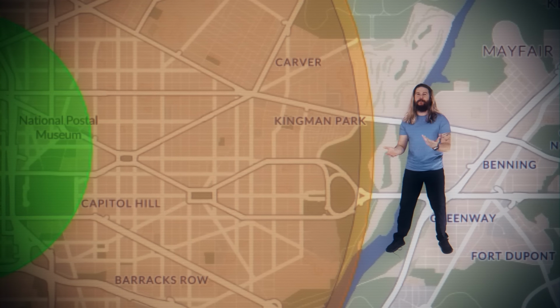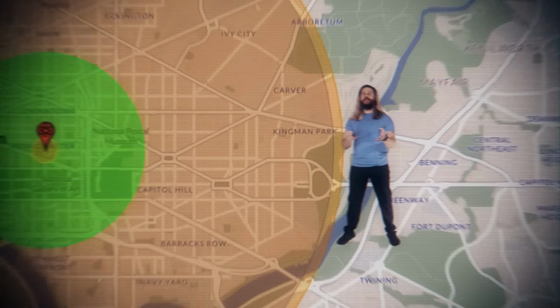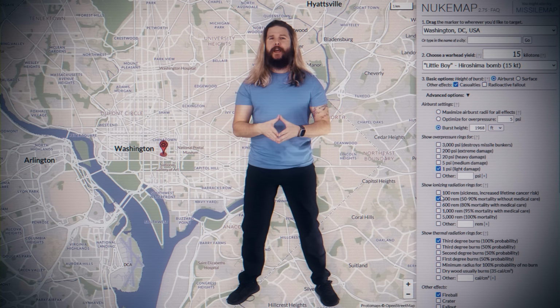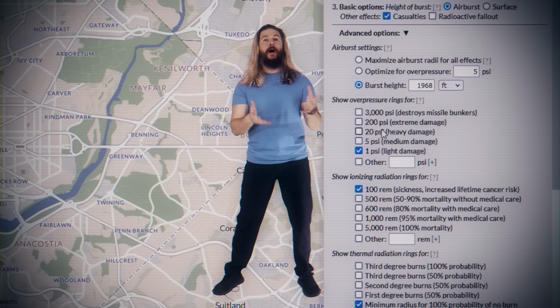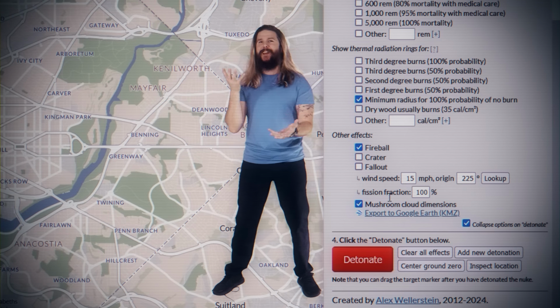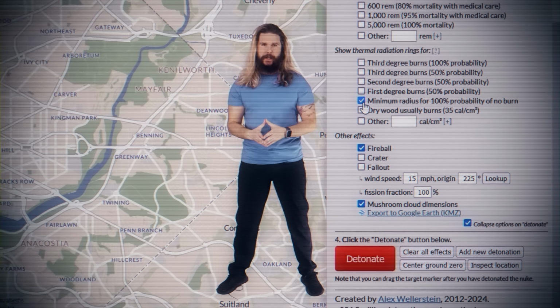for different yield weapons, but she's having her liquid helium tanks refilled. Teehee, it's so cold. So instead, we're going to use this fantastic website that you've probably seen before, Nuke Map, by Alex Wellerstein, a nuclear historian. It has coded within it all of the complicated calculations that will allow us to simulate a real nuclear blast of various sizes and dimensions anywhere in the world, with all the attendant details.